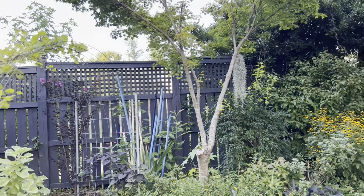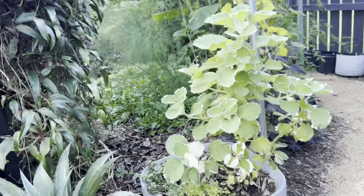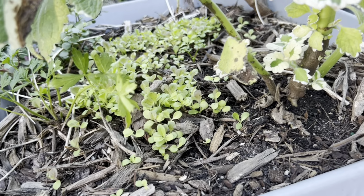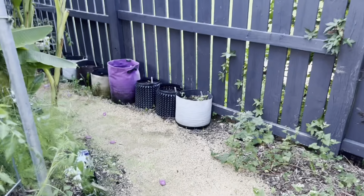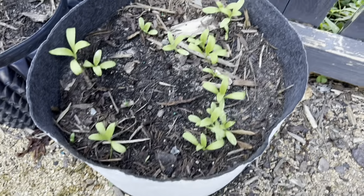So as we come across here, the other seeds that I did in that mid-August seed sowing, again, there is the wildfire lettuce mix growing well. And the calendulas are doing great. You can see lots of germination there.